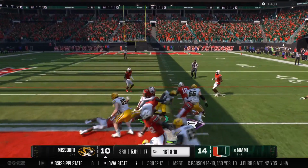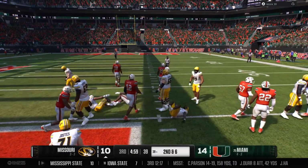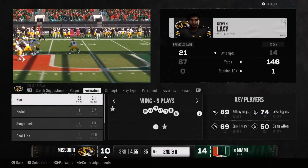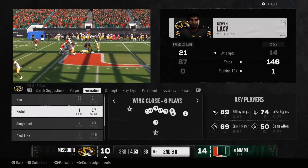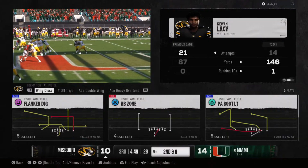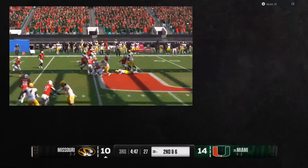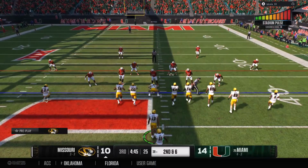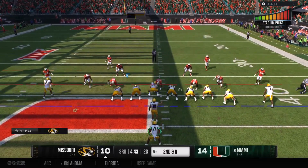Handoff from the gun. Able to pick his way forward for a decent gain before the defense gets him down. Well, this offense came into the game knowing they wanted to be physical, they wanted to establish the line of scrimmage, and they're running downhill right at this defense, and they're churning out positive yardage early. After the productive 1st down play, it's 2nd and 6.